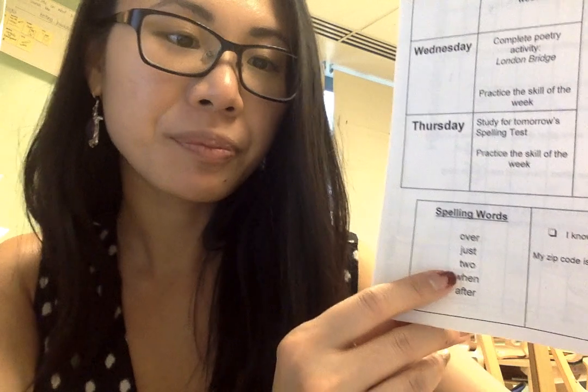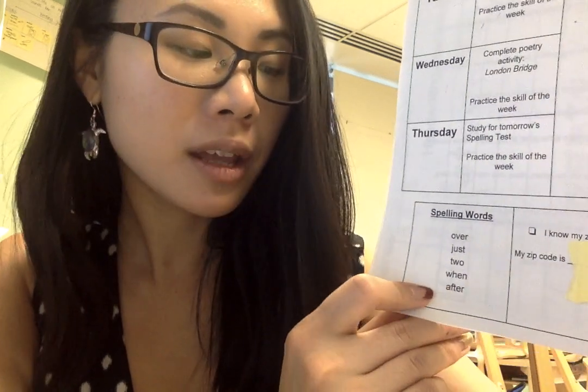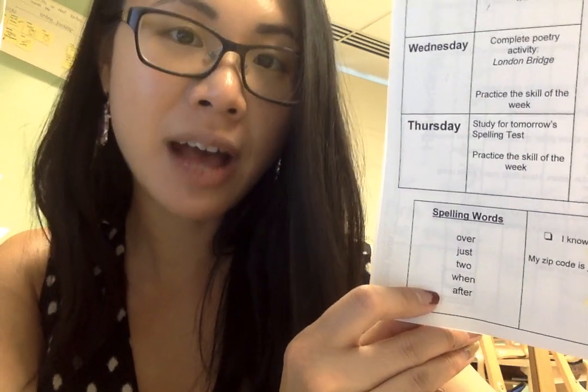T-W-O, 2. The fourth word is the word when. Do you know when we are going to go? When, W-H-E-N, when. The fifth word is the word after. We have lunch after recess.